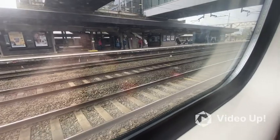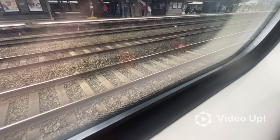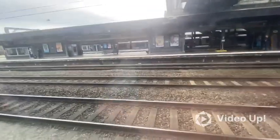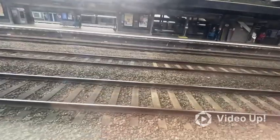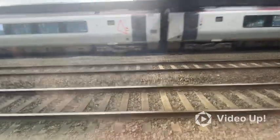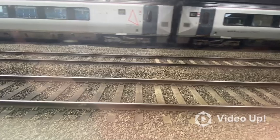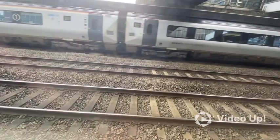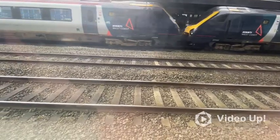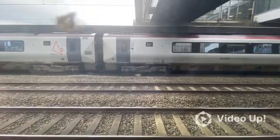Driving in now is an Avanti West Coast service from Crewe to Chester. Is this double or single Voyager? Well, 221102 is at the front. Yeah, it's a double Voyager. Anyway, 221102 at the front and 221105 at the rear. Anyway, as you can tell by that noise, we are about to pull away from Stafford now.